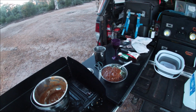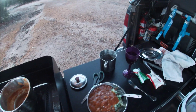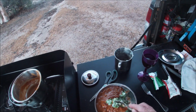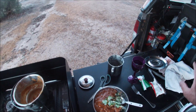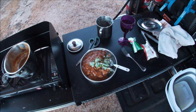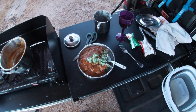Well, first night out, I'm not really going to town on my cooking. So I had an old can of steak and vegetables, and I've used some dehydrated peas and some Deb mashed potatoes. So that's dinner tonight, but I'm not that hungry. But as the days and the weeks go on, I hope my cuisine improves.